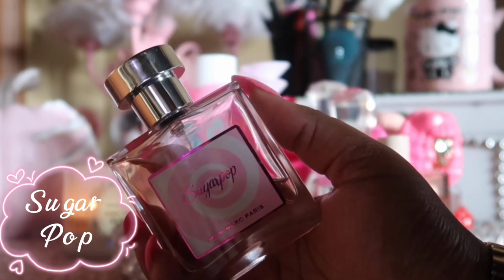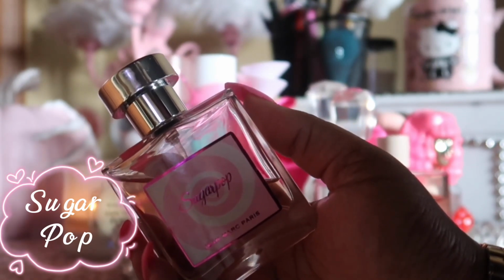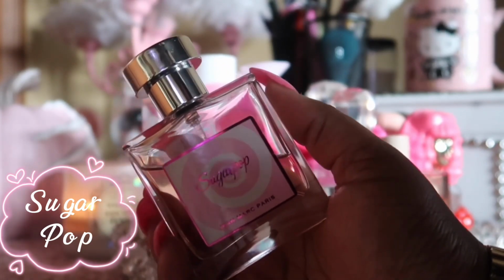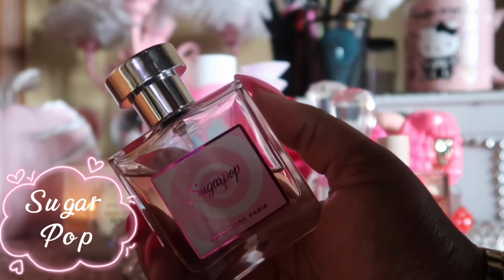But this one is just your sugary sweet. This one was definitely way more cotton candy in my opinion. It's like a sugary sweet cotton candy, spun sugar type of fragrance. I cannot find the fragrance notes for this one, but that is definitely what it gives me.